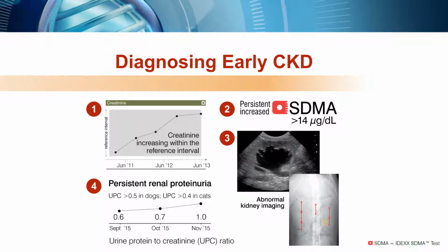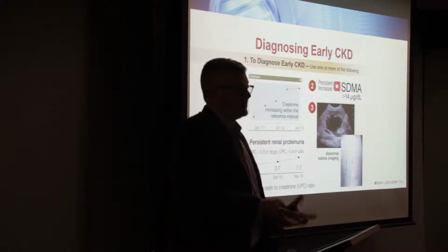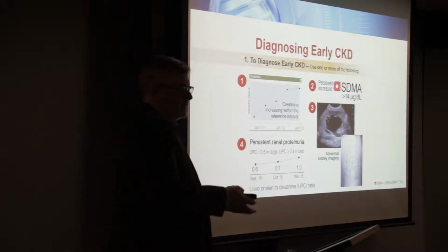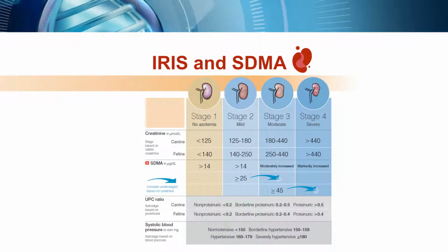But now with the advent of SDMA, we have a tool that's going to be much more reliable and much simpler for trying to identify those patients with potentially stage 1 chronic kidney disease. When we look at the staging scheme, that's still going to be based on creatinine, and substaging with blood pressure and urine protein creatinine ratios. The SDMA may influence the way you manage them.